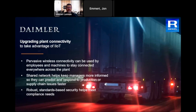So the customer enjoyed fantastic, pervasive wireless connectivity, and this allowed all the employees as well as the managers to connect to the plant anywhere. They're able to share information quicker, and the production manager informed us that they were far more informed about what the production floor was doing based on the ability to access the information that traditionally was behind these different gates. We managed to meet the requirements within the industry, so there's a standards-based security environment, and we managed to meet the compliance requirements for the facility.